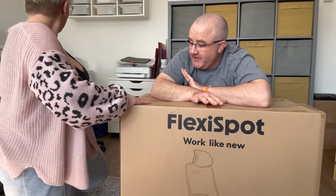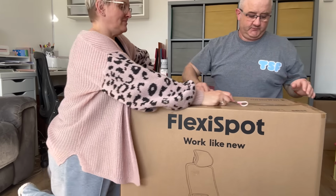Now what we're going to do is unbox this in a minute, get it all out, have a look at what it looks like, and then put it all together. I'll probably time lapse putting it together, and then I'll talk you through afterwards how easy or difficult it was to put together, and we'll give you a completely honest review, guys. So should we crack on and open it up? With my teeny tiny scissors, yes. Let's do it.